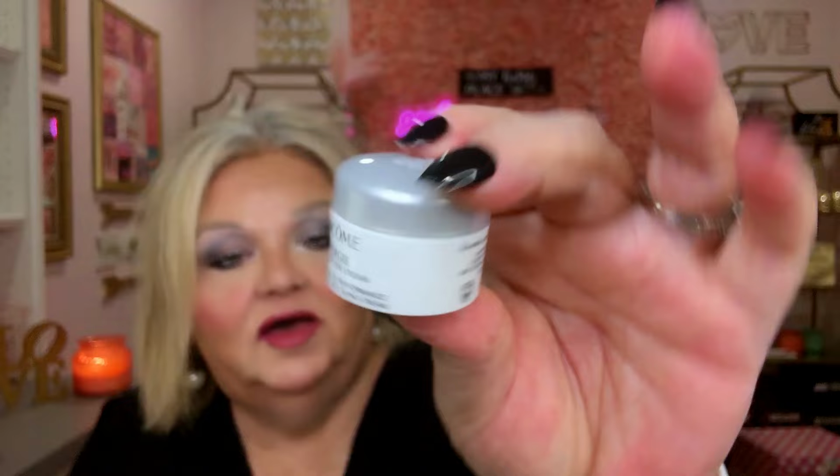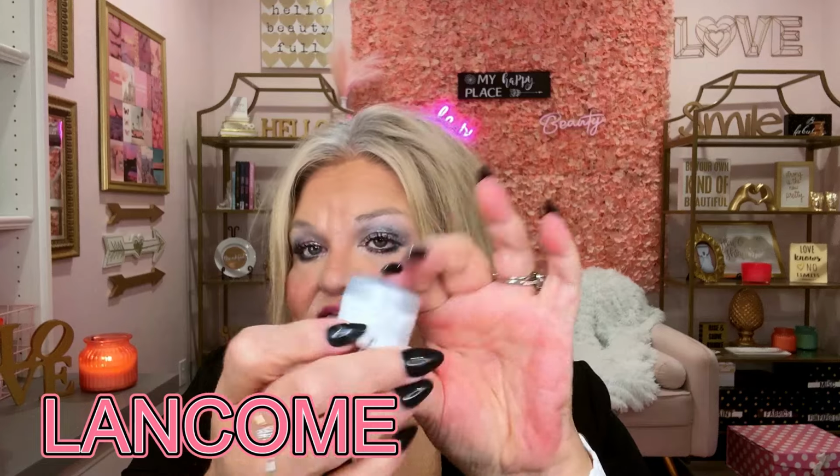What have we got in 20? 20 is a peptide cream from Lancome. It's re-energized peptide cream. So there's that. Oh, it smells good. It smells clean. Once again, clean product. This is from Laneige. I've heard good things about this.